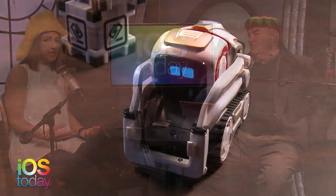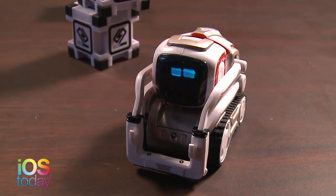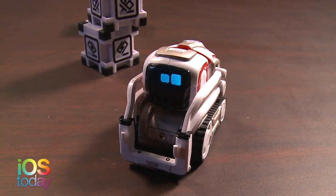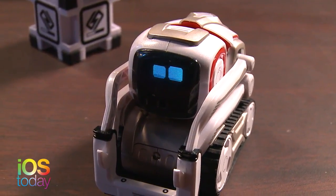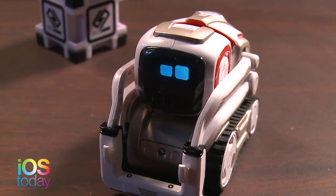Okay, so it's $180. Sounds pricey for a kid's toy, right? But if you're talking about drones, the cheapest good drone I think you could get is probably like, I guess we have a $50 SEMA drone, which is great. But you know how long that lasts? The battery lasts for 20 minutes and then you're done. This is 2 hours. The SDK is what gives it more utility.